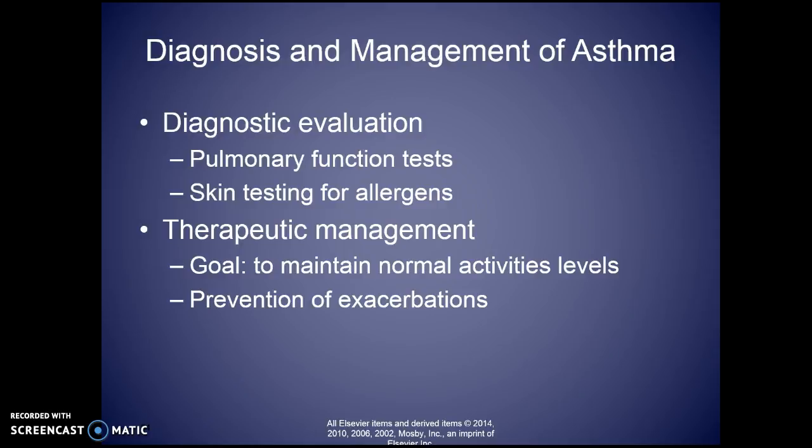So the goal when treating asthma is to maintain a normal lifestyle, and you do this by preventing exacerbations or asthma attacks. You want to reduce the occurrence of them.